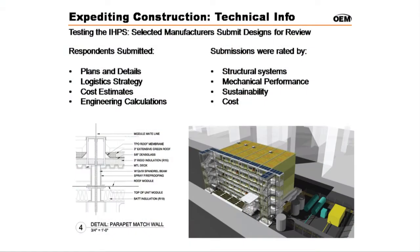And so this isn't a design specification, it's just a performance specification. And if a company can meet our standards in terms of universal access and various code requirements that we have for fire safety, and a spectrum of other things that I'm happy to tell you about if you'd like to ask after the presentation.